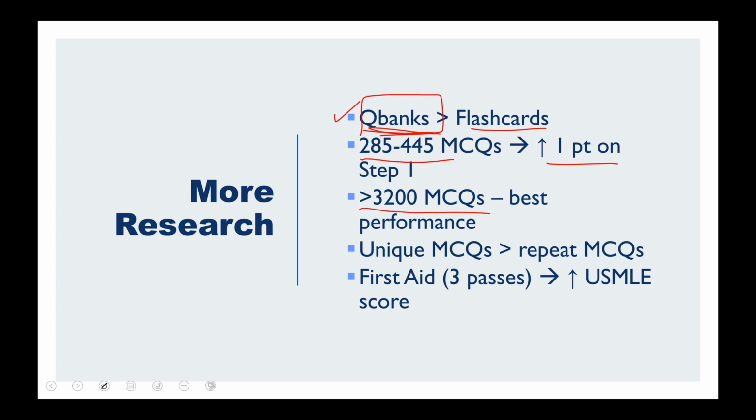Another question is, how many questions should you do? The data says at least 3,000 questions. In our experience, we would suggest as many as you can do, 4,000, 5,000, as long as you are doing it in a deliberate way to focus your learning, follow up on questions you missed, and even the ones that you got right but you were unsure of, spend some time dissecting and understanding where the uncertainty was.